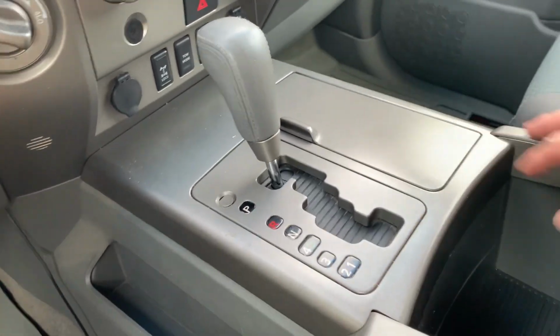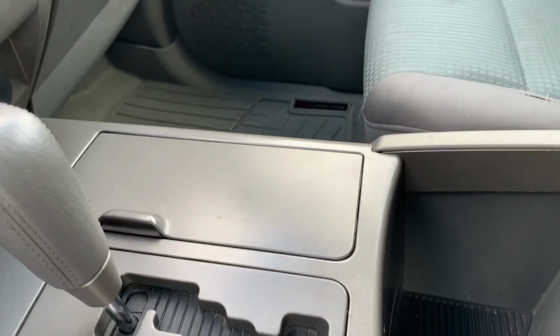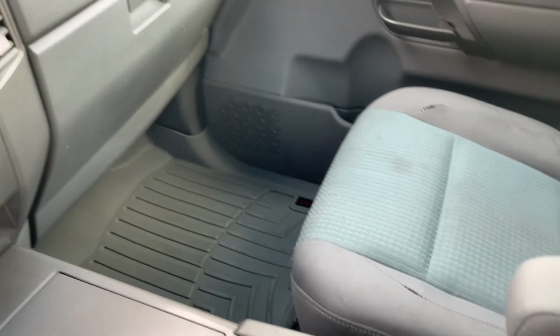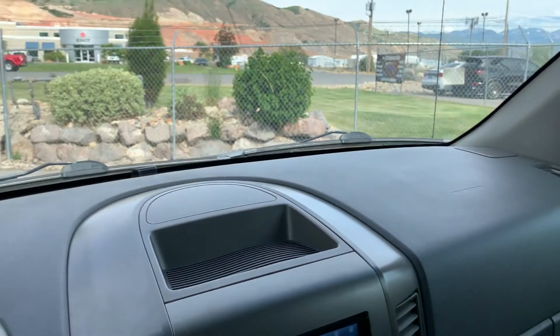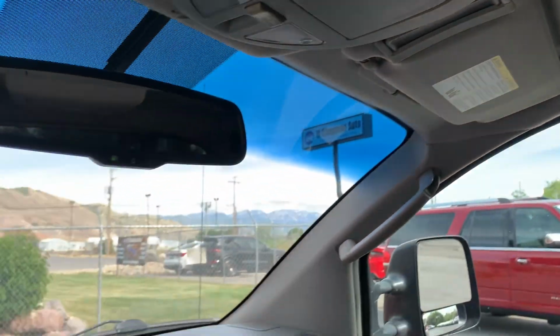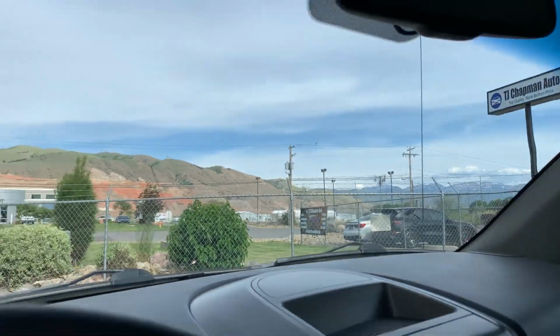Cup holders, additional stowage down there as well. Your glove compartment, and then up above you have a number of different stowage spots in this vehicle.